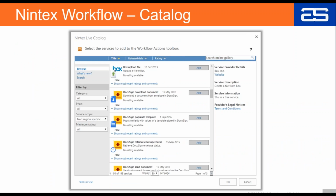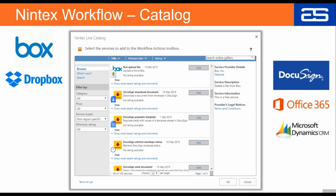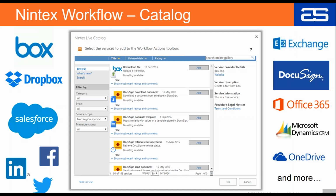Once Nintex Live is enabled for Nintex Workflow, you have access to the Nintex Live catalog from the main ribbon of the Nintex Workflow Designer. The catalog lists the available Nintex Live services that can be added to the Nintex Workflow Actions toolbox. So this allows you to build more powerful workflows by extending your action toolbox to include direct connectors to third-party service providers such as Box, Dropbox, Office 365, DocuSign, Dynamics CRM, Salesforce, and many, many more.